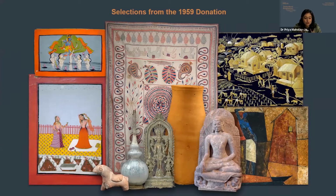This wide-ranging donation included pre- and proto-historic ceramics, classical and medieval Hindu-Buddhist sculptures, bronze icons and ritual objects, Rajput and Mughal manuscript paintings, hand-embroidered textiles from Kashmir, Sindh, and Bengal, and examples of modern art by the iconic M.F. Husain and H.A. Gade.